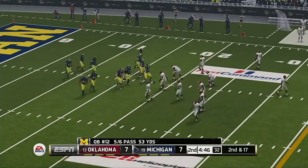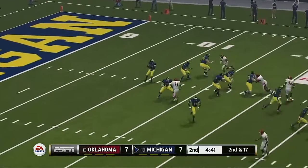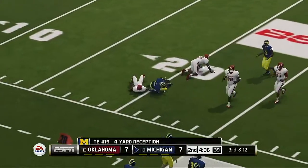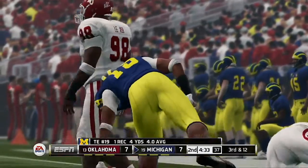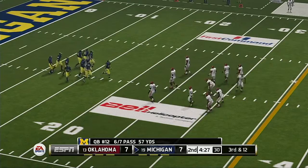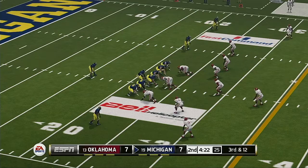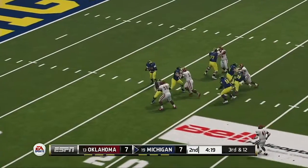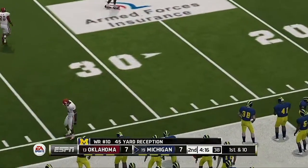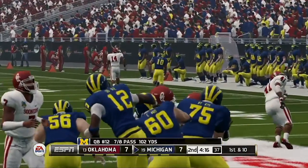From their own 18-yard line. Second down. And he's tackled at the 23-yard line. He sails it long. Great catch, and he's out of bounds. That was more than enough to pick up the first down. Next time, this defense will be playing on their heels.